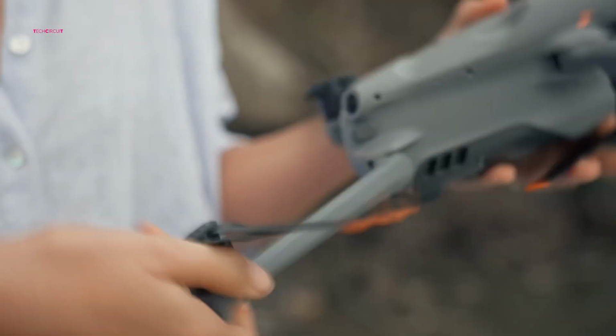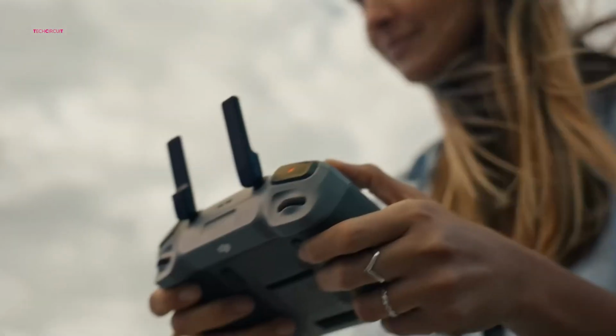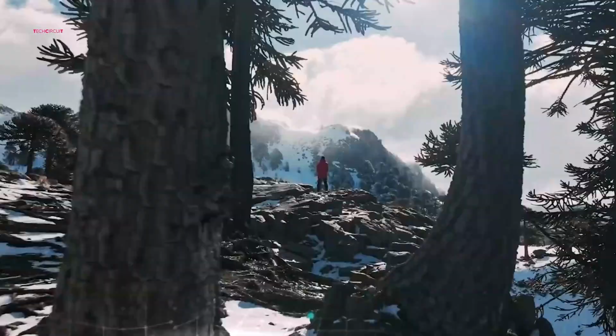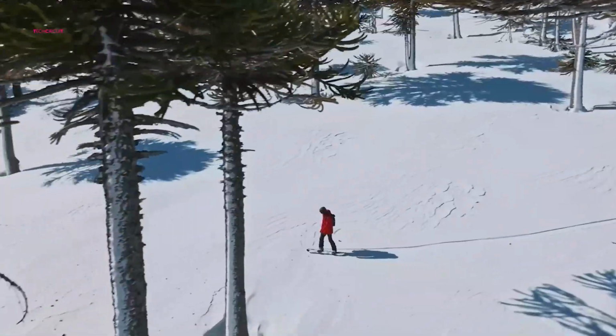But the Air 4 isn't just about capturing beautiful images. It's about intelligent flight. The rumored 360-degree LiDAR-powered obstacle avoidance system could make flying safer and more intuitive than ever before.